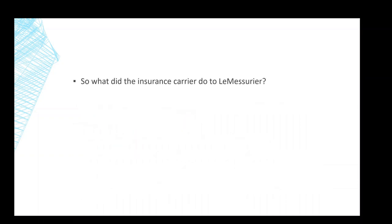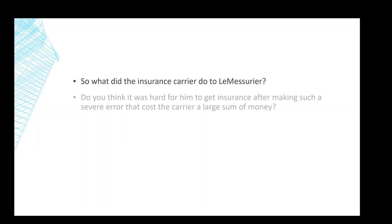So what did the insurance carrier do with Le Mesurier? Do you think it was hard for him to get insurance after making such a severe error that cost that carrier a huge sum of money?